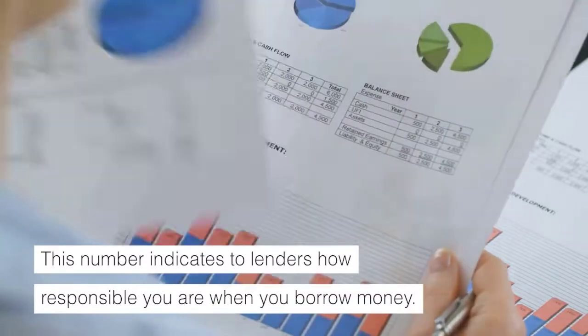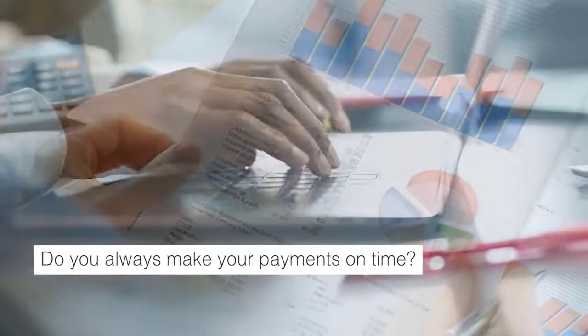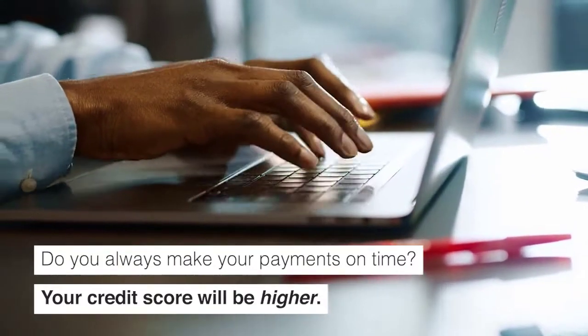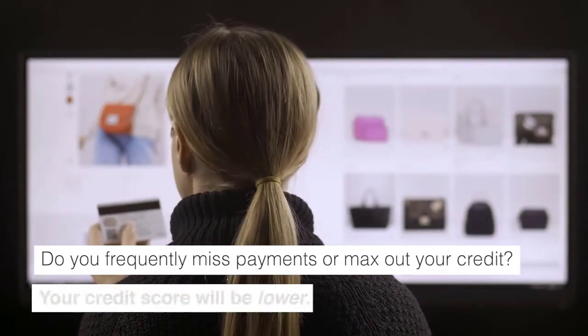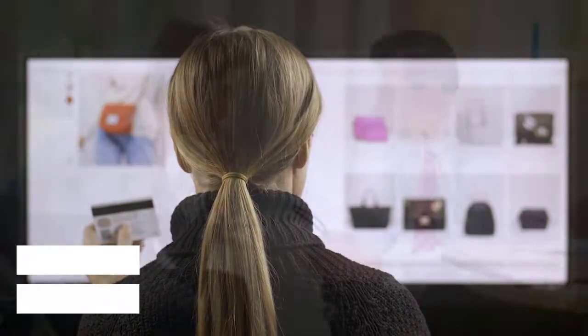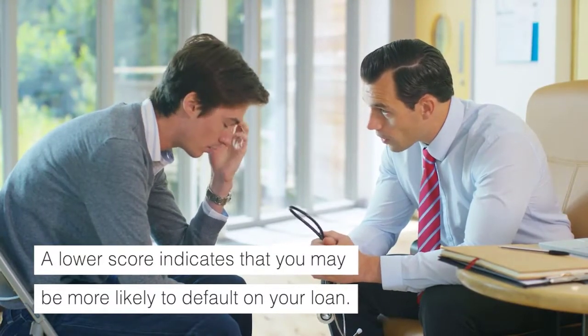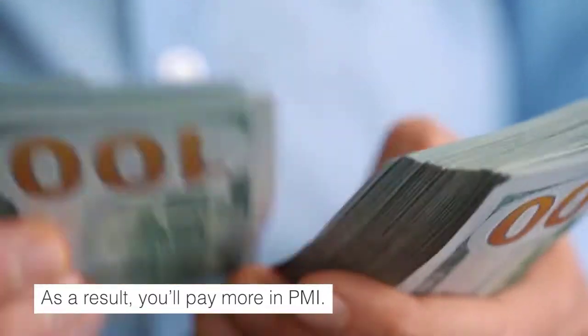Your credit score. This number indicates to lenders how responsible you are when you borrow money. Do you always make your payments on time? Your credit score will be higher. Do you frequently miss payments or max out your credit? Your credit score may be lower. A lower score indicates that you may be more likely to default on your loan. As a result, you'll pay more in PMI.